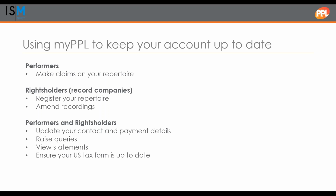You can view your statements on your myPPL account, so you can check your repertoire is getting the sort of payment you think it should be. If you're in doubt, please contact us about this. And lastly, you can ensure your US tax form is up to date. Typically, we'll contact you if it isn't, but again, this is something worth checking.